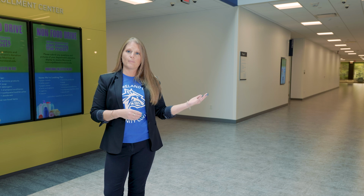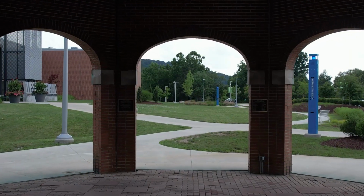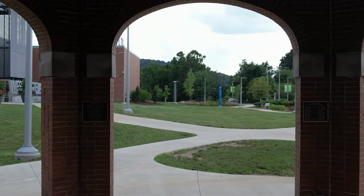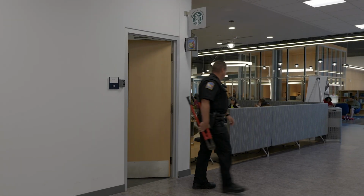Something unique here at Westmoreland is that our faculty are co-located in the building in which they teach, which makes it very convenient for students to find. Here in the Student Achievement Center, we have faculty for our humanities, criminal justice, and our business programs. Across the hall from them is our Park Police office. There are emergency call boxes all around campus, but if you are looking to ask a question of Park Police or feel that you need their help, their office is located here in the Student Achievement Center.